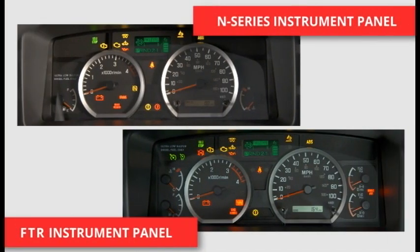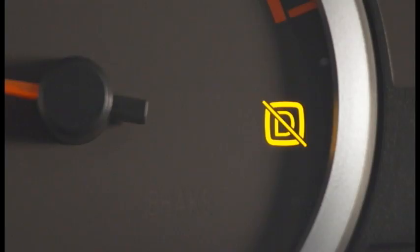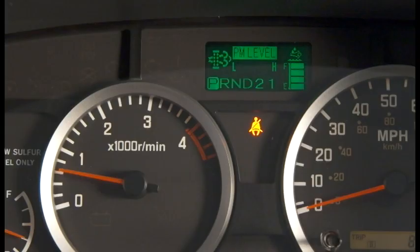The instrument panels in the N-Series and the FTR are similar. Each has an easily seen fuel gauge, tachometer, speedometer, and engine temperature gauge. The indicator lights are across the top of the gauges and in the tachometer. You're likely familiar with the shift indicator and the overdrive off indicator. The overdrive off switch is on the shifter. The seatbelt indicator, the turn signals, the daytime running light indicator, and the headlight high beam indicator are also common.